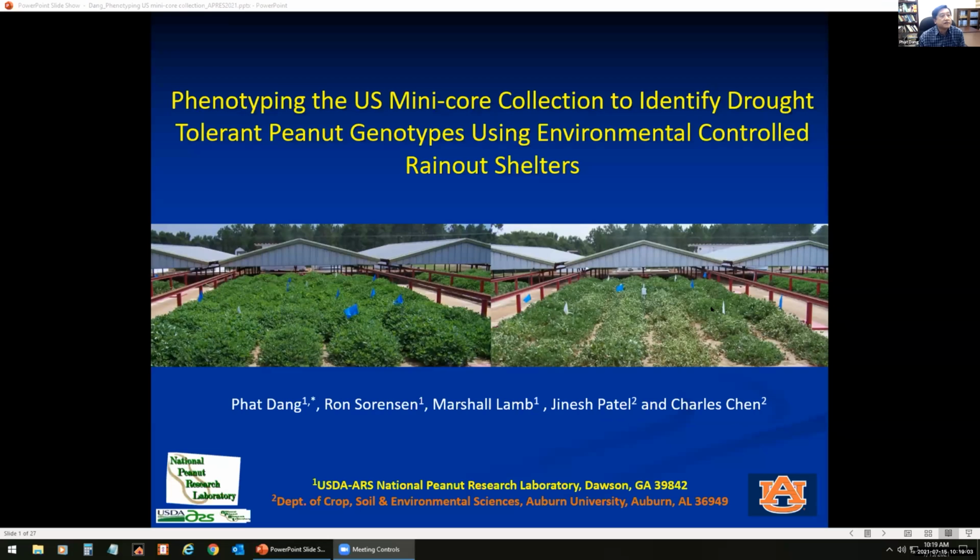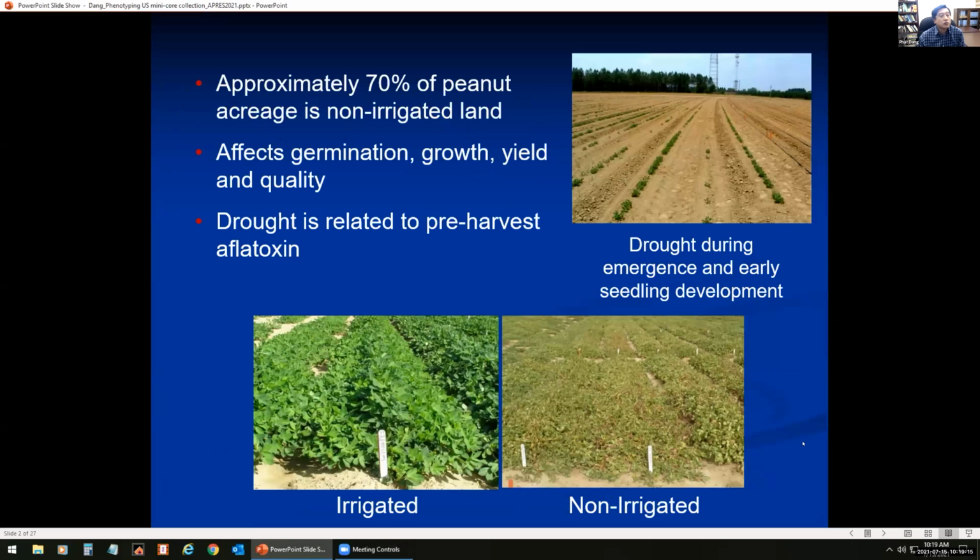My title is going to be the phenotyping of the U.S. mini-core collection to identify tolerant peanut genotypes using environmental control rainfall shelter. When we look at drought, the reason we say that is that there's probably a very high percentage of peanut acreage that's non-irrigated. And because of competition for water and the temperature, there's probably going to be a higher percentage of peanuts that could be grown without irrigation.